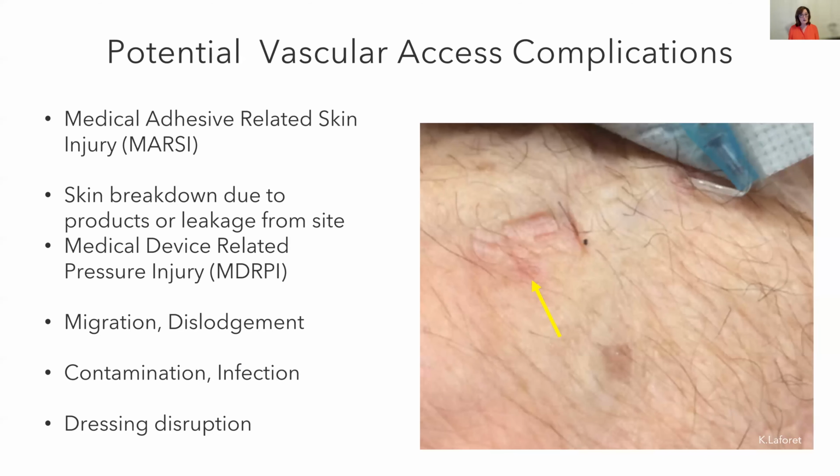Other vascular access complications that can occur are what we well know as MARSI, medical adhesive-related skin injuries, that can occur at any time whenever we're using an adhesive. Skin breakdown due to products or leaking from the site is another one, and we'll talk about that because that leads to skin damage. Medical device-related pressure injuries is another one.